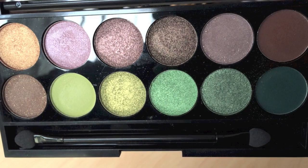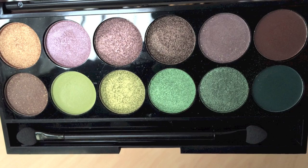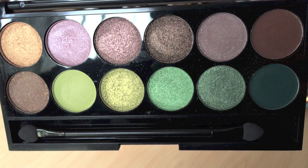Now this is not the only Sleek palette that I own, but the other ones that I have feel so different, and my opinions are so different on them. I definitely want these to be something that I review individually. This one is really cool because while it does have a big green focus in it, half of the palette is green, there's also some fun, kind of neutralish purple colors in here as well, which I think makes for a lot of different color combinations that you could come up with.